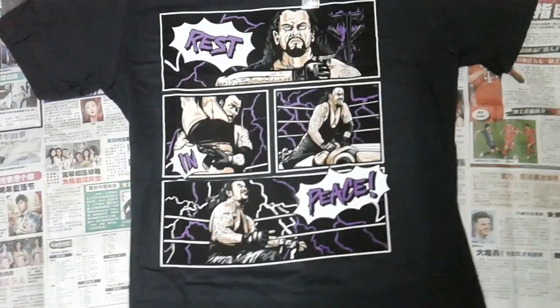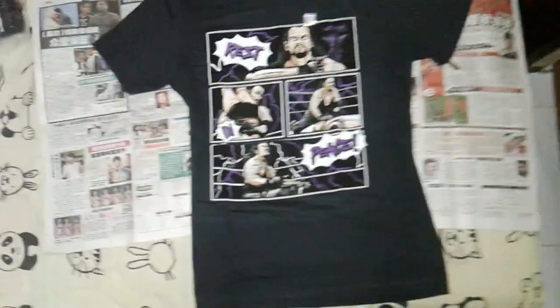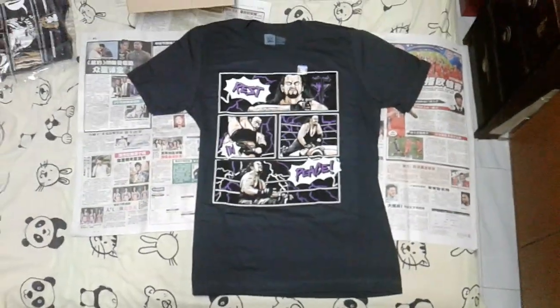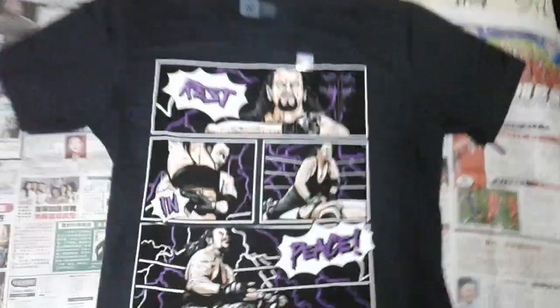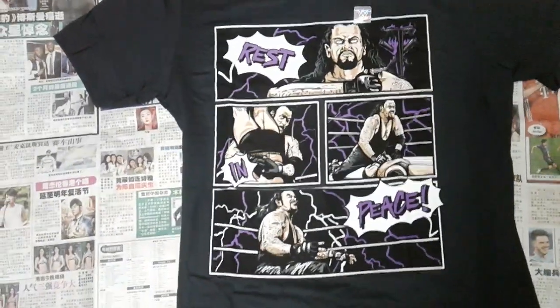Wow, this is very, very nice also, this cartoon design. The Undertaker t-shirt, that's right, man. Wow. This is awesome, man. It's fantastic, man.